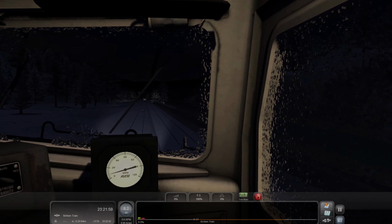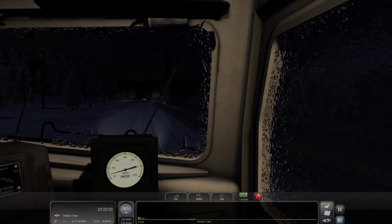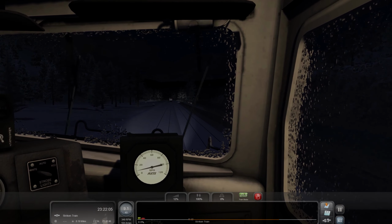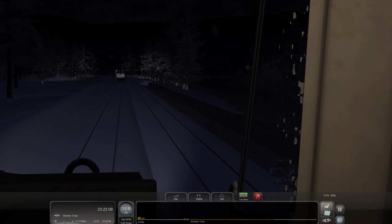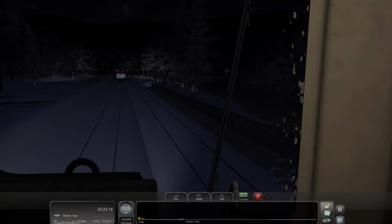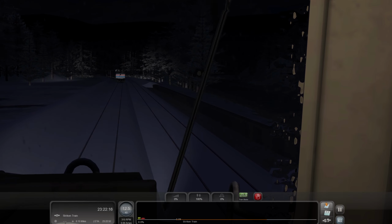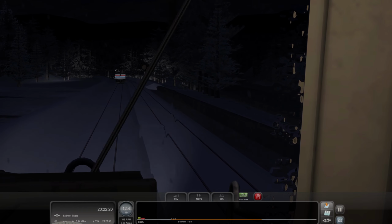Going about 8.2 miles an hour right now. Not too fast, not too slow. Not exactly sure if this is even the correct timetable for the California Zephyr. I don't know, I haven't really looked into it. I haven't really looked into older Amtrak timetables either myself.